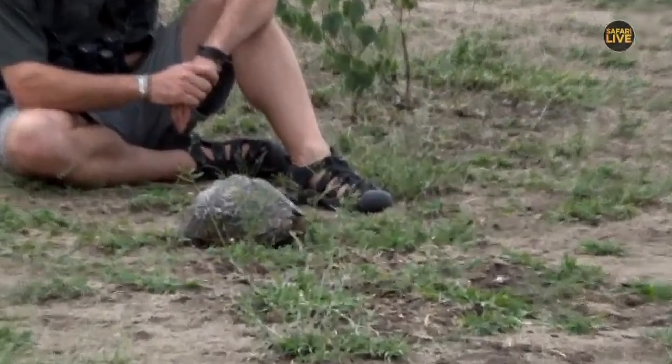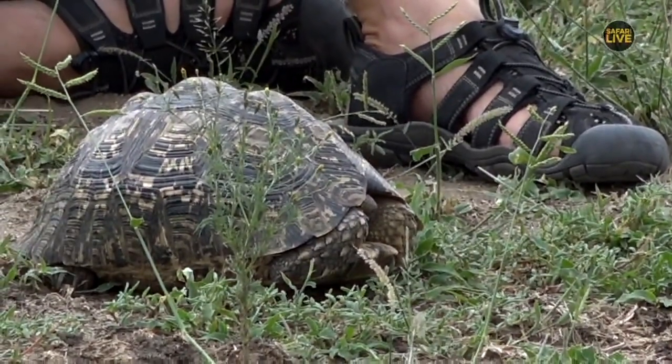We have found our own leopard, ladies and gentlemen. I decided to get out of the car and come and say hello. One of the fastest animals on the planet. It took me quite a while to catch up. It moved so quickly, I had to run to catch up.